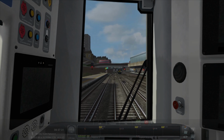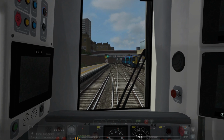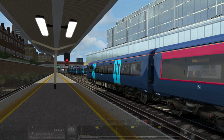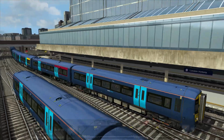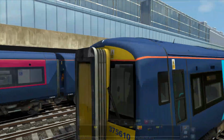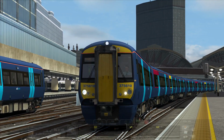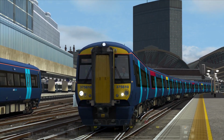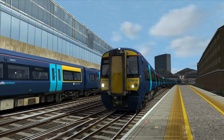Alright, that's 15 miles an hour. I aim to do well today, because it's the Chatham Main Line. Look at this lot. This is the action you want to see. Let's see if we can get some nice action here. Look at this. This is the action you're looking for. How about that for some action? Lovely. Right, and off we trot.